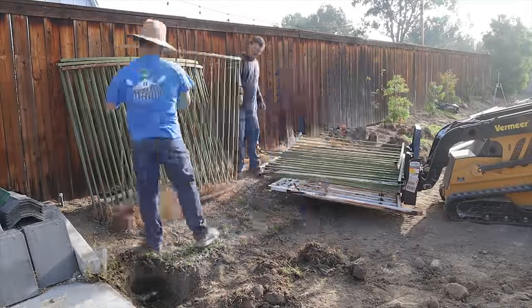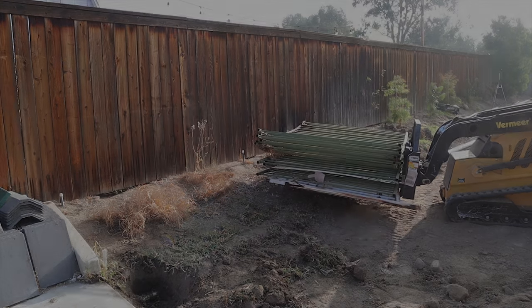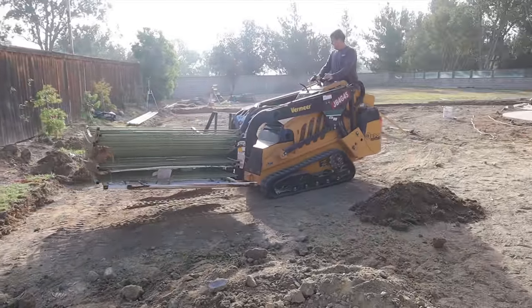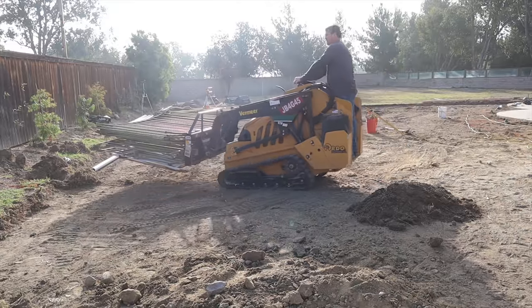Here's some old wrought iron railing. I had no idea where that was at one time, but it's pretty rusted out. So I got some new forklift attachments on this wheel.